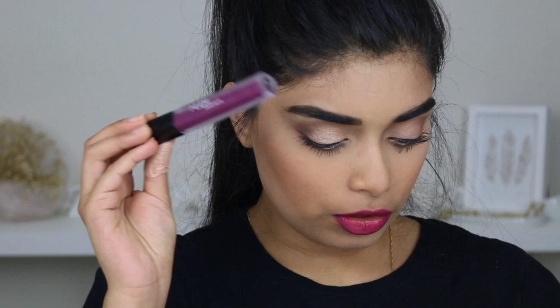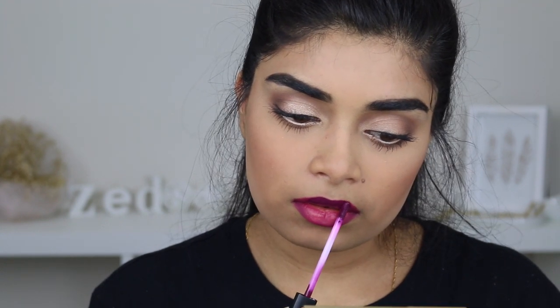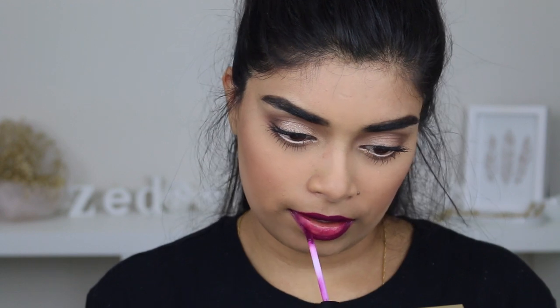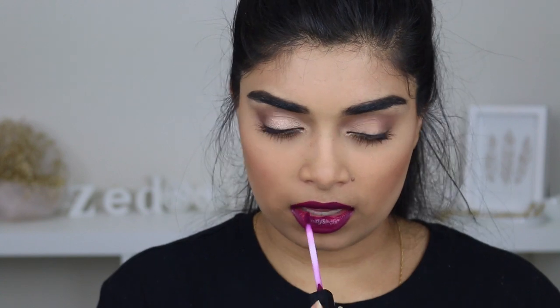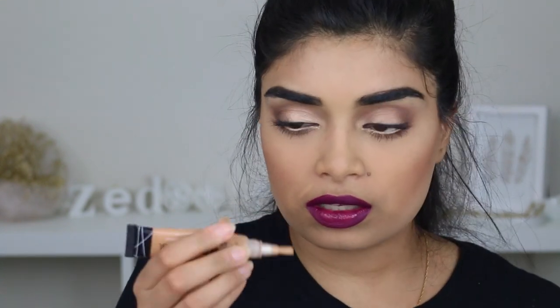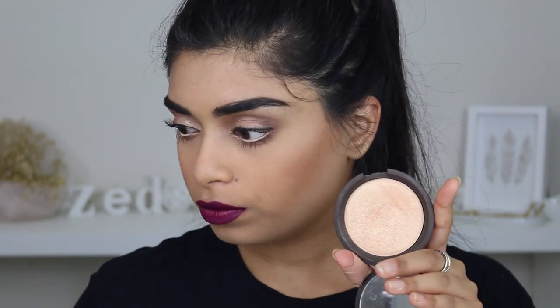I'm going to be using HudaBeauty's Material Girl liquid lipstick, liquid matte. This is LA Girl's Concealer in Cool Tan. Because we've got gold in our eyes, I'm just going to use the Champagne Pop Highlighter by BECCA with my fan brush. When am I not using this fan brush? I swear.